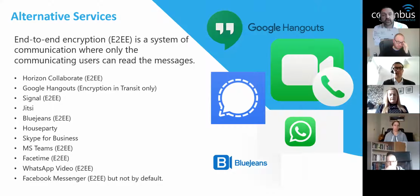There are alternative services, though, just to mention that obviously Zoom has become one of the most popular video applications because it's incredibly intuitive. It's very easy to use and has some great features for the very basic service, which is free of charge. But if you're looking for highly secure services, there are other options like Signal.